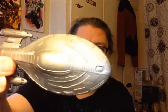So that's the magazine, and we get the ship itself. And to be honest, it's okay. It's missing detail. A little bit too early to get a variant of Voyager, I think.